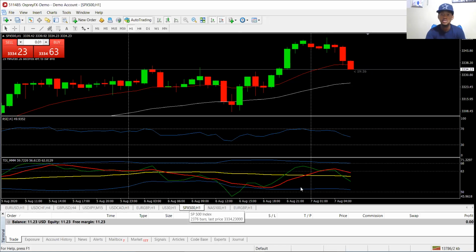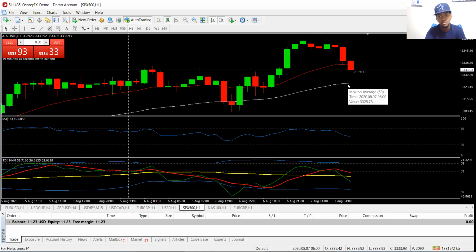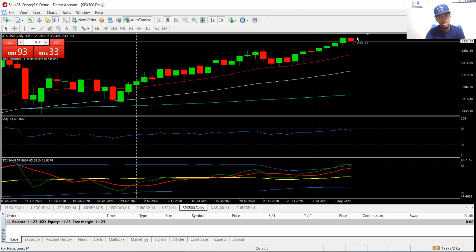Let's see. So this one actually shot past the exponential 20 moving average. It might come down here and touch this 50 and then go back up. Let's see what it's doing on the daily. Yep, going up. So keep that in mind. If you're going to trade this pair, the overall trend right now looks like it's in an upward trend, okay? So that's on the SPX 500.